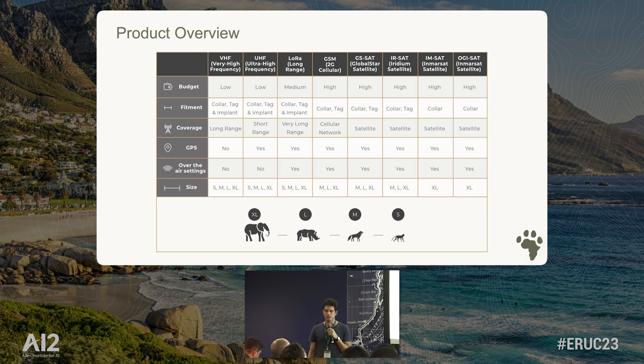And we've had a range of satellite units over the years. Currently, we only support Iridium. We've found it the most versatile and useful for our use cases for our clients. We've collared big and small. We've done marine, terrestrial. We've done birds. We've done collars, implants, abdominal implants, rhino horn implants. So there's really a range of use cases that our technology can be applied to.